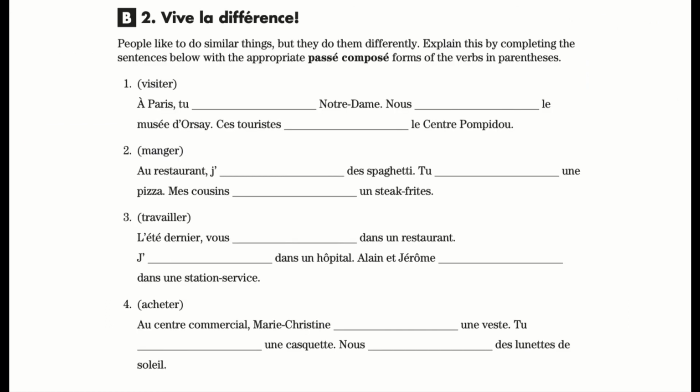And to help you practice that, I have put this written activity into the Canvas module as well. People like to do similar things, but they do them differently. Explain this by completing the sentences below with the appropriate passé composé forms of the verbs in parentheses. So for number 1, all of these answers are going to use the verb visiter. All of them are going to be in the passé composé, which means that you need to know how to conjugate avoir. So, tu. Okay, so what is avoir with the tu form? Tu as. And then how do you make the past participle of visiter?